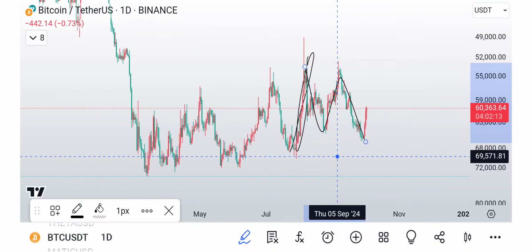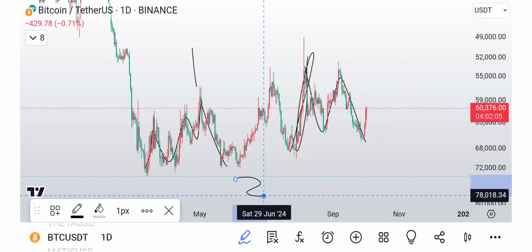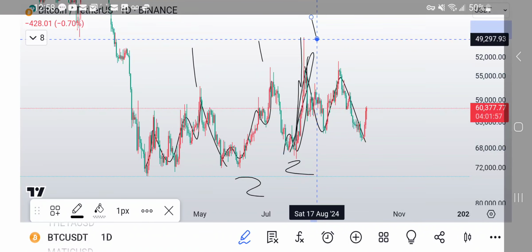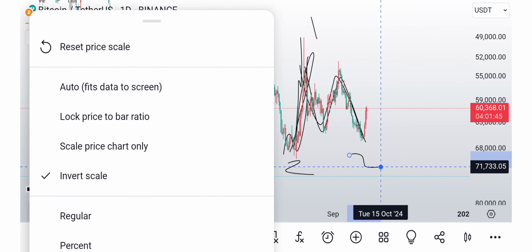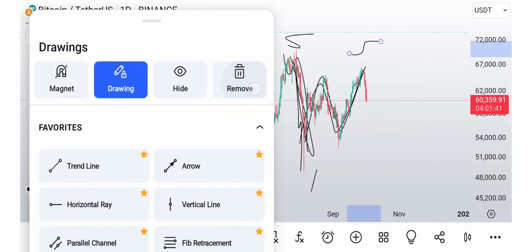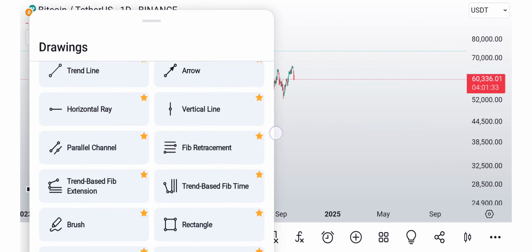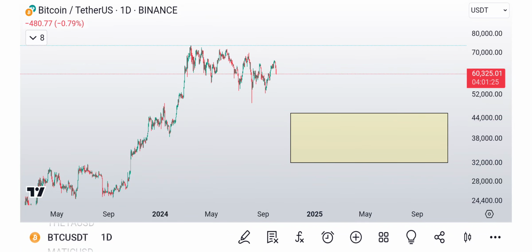So you could argue this is the reaccumulation idea. 1, 2, 3, 4, 5. 1, 2. And then what do you have? 1, 2, 3, 4, 5. 1, 2. And then you have 1, 2, 3, 4, 5. 1. And then you have a three-wave pullback. 2. That is a nest, like a hornet's nest of 1, 2, 1, 2s to the downside, right? So when I flip it upside down, our reaccumulation phase will be somewhere in this zone and could take an additional 6 months to a year. So that's totally on the table. It could totally happen, so just be very aware of that.